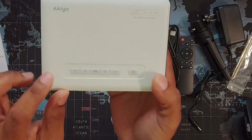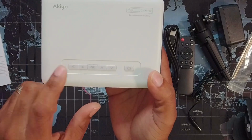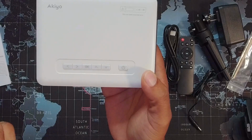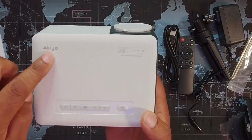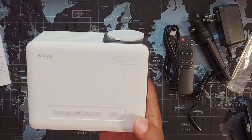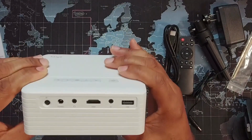We seen it. Looks like you got the same controls like you had on the remote control, back, forward, okay button. Then you have your up and down, so that's probably going to be for your volume. You got your power button right here. Got the little branding right here. Got the name. Got some little stuff right here. That should be self-explanatory. Don't look into the camera while it's on. All right, let's look on the back of it.